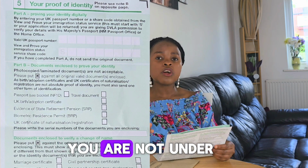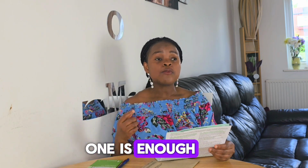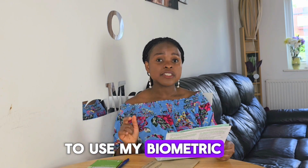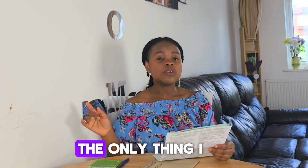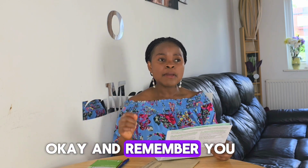And remember, you are not under any obligation to use more than one. One is enough. What I did was to use my biometric resident permit card, and that was all. The only thing I attached in relation to that was my marriage certificate. Okay, and remember, you have to send the original copy, not a photocopy.